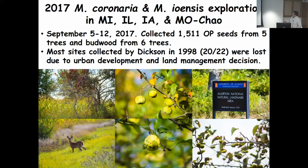Unfortunately, 20 out of 22 sites that she collected, sometimes her description was saying there's over 100 trees in a particular location, all the wild Malus trees are all gone due to a lot of development in the Midwest.